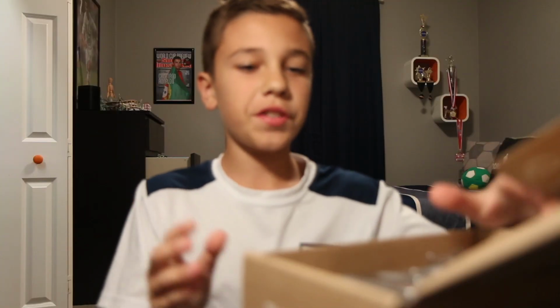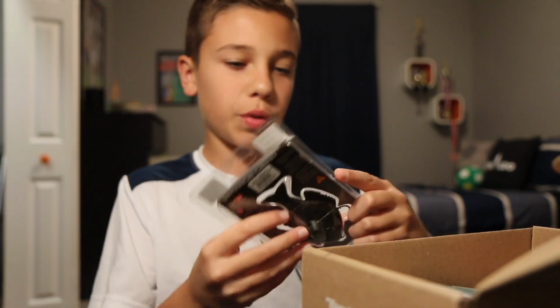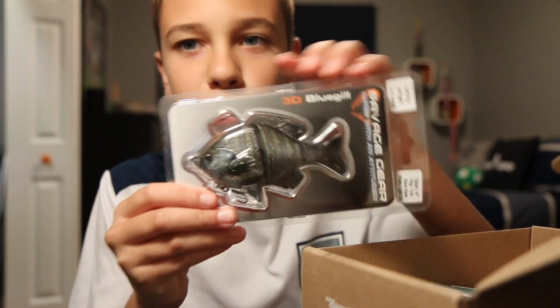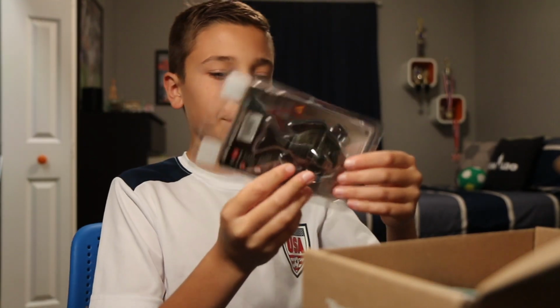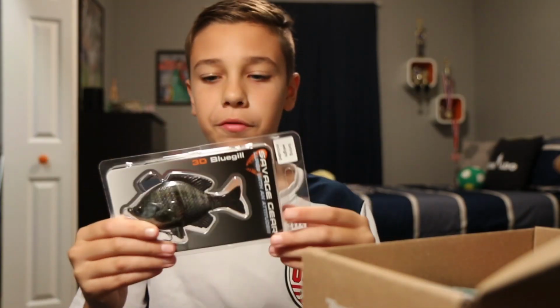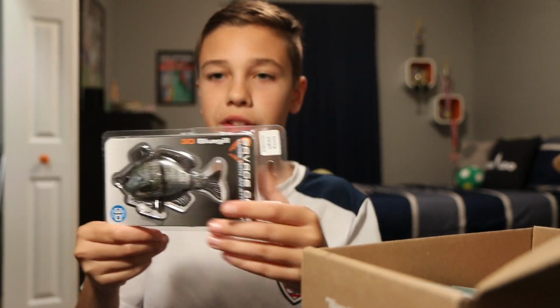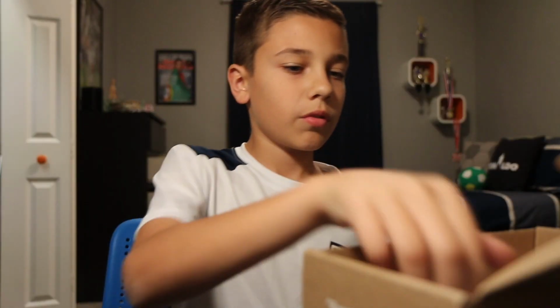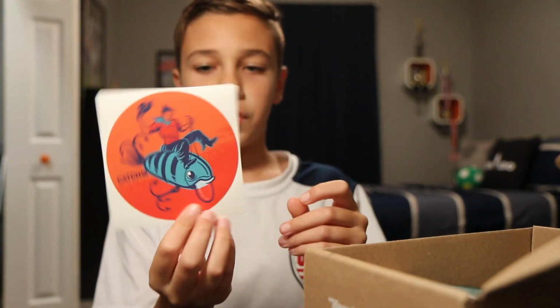So guys, the first bait in this box is this little Savage Gear Lures with an Attitude 3D bluegill swim bait right here. It's a nice dark bluegill pattern, and this should definitely catch some big fish. It's a big bait and it looks like a pretty good swim bait, and hopefully it has some nice action in the water.